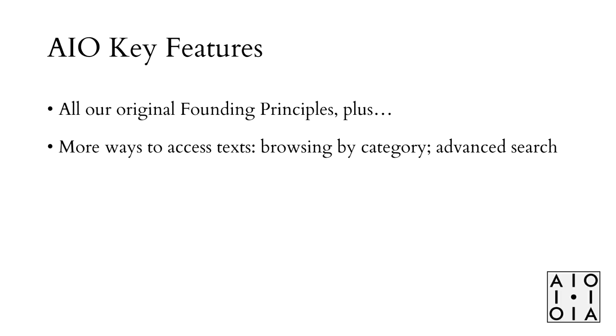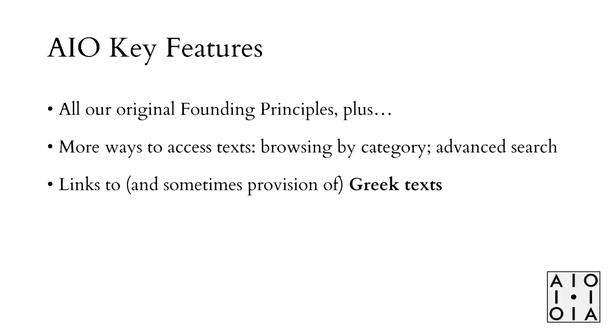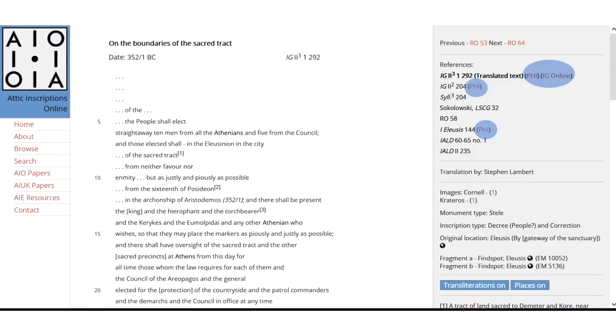Since 2012, we've added more things. We've added more ways to access texts by browsing by category or by type of inscription, by type of monument and by location. We've added links to and sometimes provision of Greek texts. So to go back to Rhodes Osborne 58, you can see again on the right-hand side links to the Greek text on PHI and on IG Online.